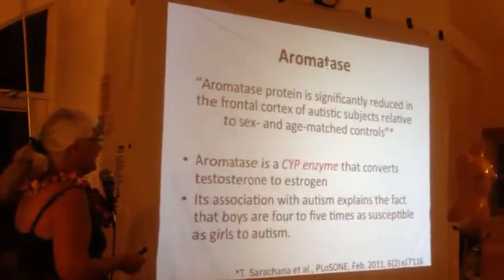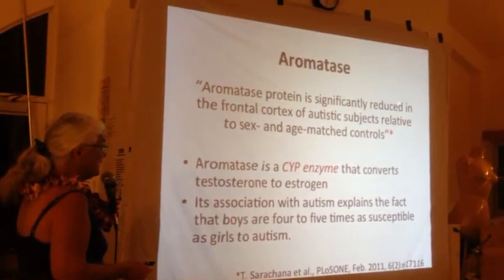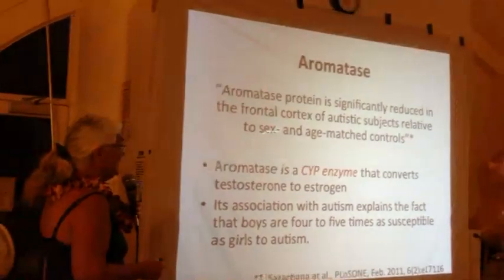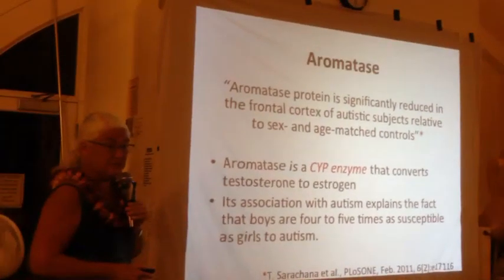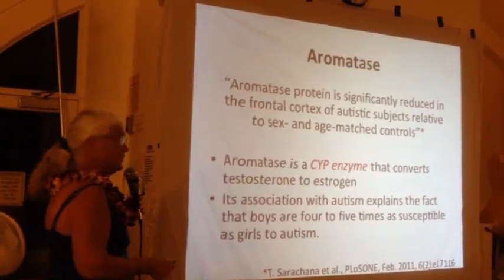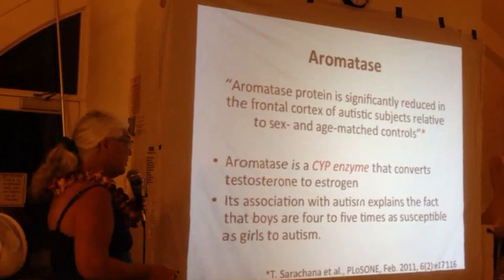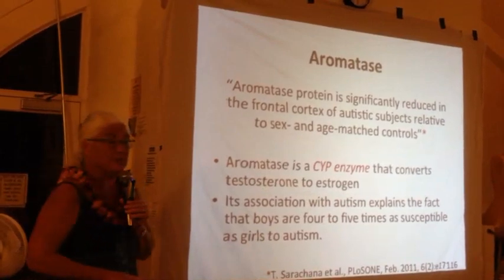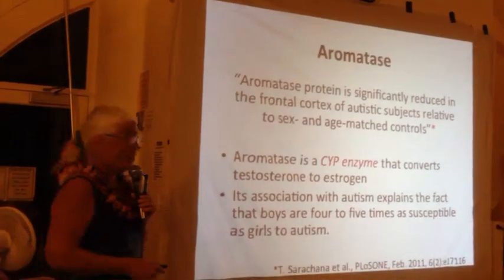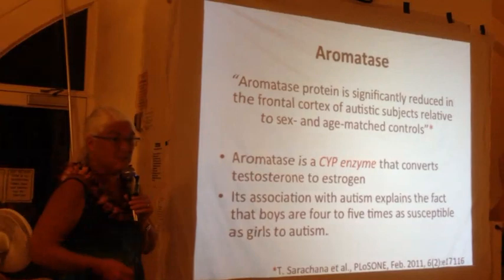So here's aromatase. Aromatase is a CYP enzyme. And here's a quote. Aromatase protein is significantly reduced in the frontal cortex of autistic subjects relative to sex and age-matched controls. Deficient aromatase. That's a CYP enzyme. It converts testosterone into estrogen. So that's what causes autism to be associated more with boys. Boys have like 4 or 5 times as much autism as girls because they need this enzyme to get estrogen, which they need to have their brain develop properly.